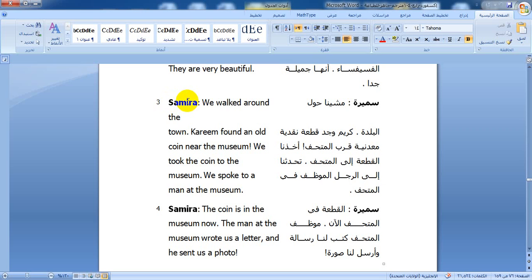Three. We walked around the town. Karim found an old coin near the museum. We took the coin to the museum. We spoke to a man at the museum. Four. The coin is in the museum now. The man at the museum wrote us a letter and he sent us a photo.